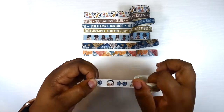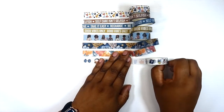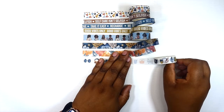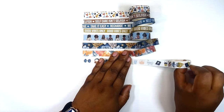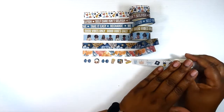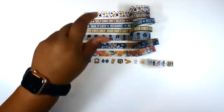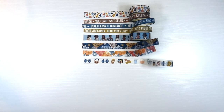We've got headphones, set of dumbbells, popcorn, makeup, sleep mask, water, candle, bathtub, Bible, plant, shoes, soap, phone, books, phone. Okay, that's when it starts repeating. Okay, cool. So these are the 1, 2, 3, 4, 5, 6, 7, 8 rolls of washi in this quarter's box.